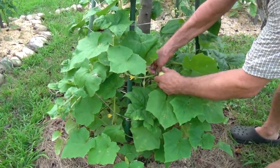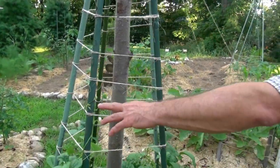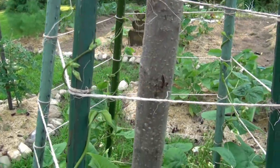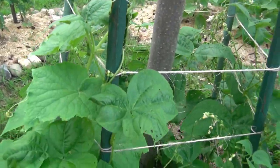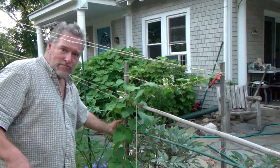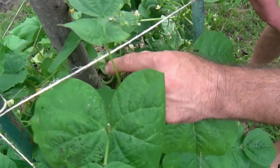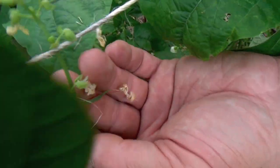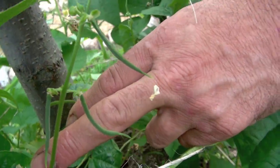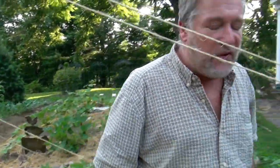In fact, let's take a taste of this. Might be a little early, but it's a kind of variety that I think. Well, that's good. And as you look over here, you'll see all these little beans are making their way up. And I've set the structure up here so they'll be able to run right across. In fact, I've got beans on this side growing up. They're making their way up this string this way. We'll take a look at some of the cutest little baby beans. There's one right there. Look at those cute little beans.